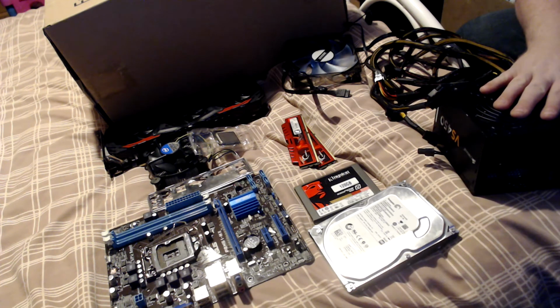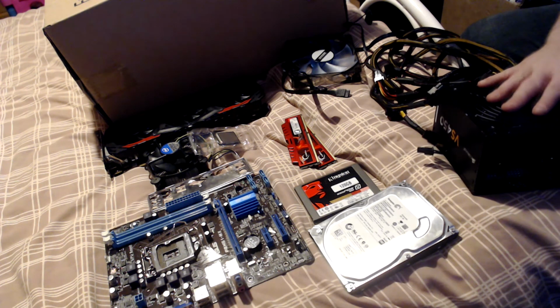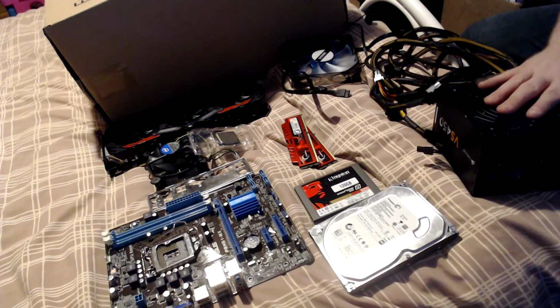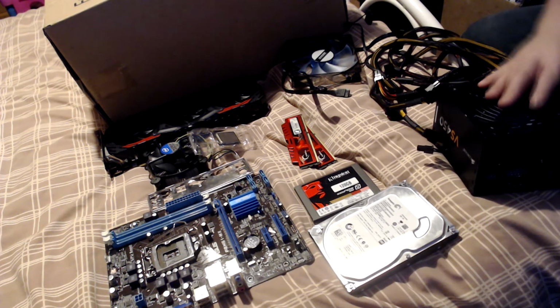This power supply, which is a VS450 power supply from Corsair, I actually put an offer on this on eBay. A guy was selling it for £35 or make an offer. I put an offer in of £25 and he said, okay. So that came with P&P included as well. So £25 was not bad at all.